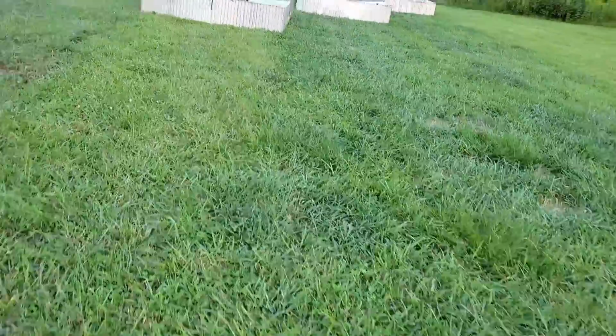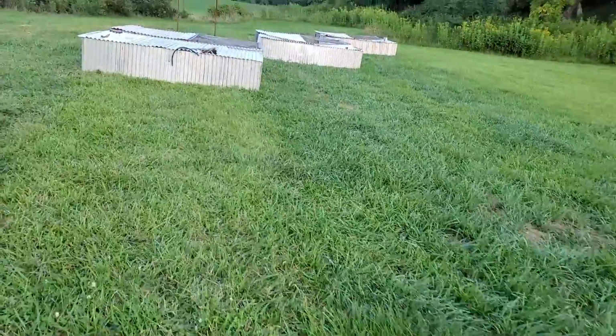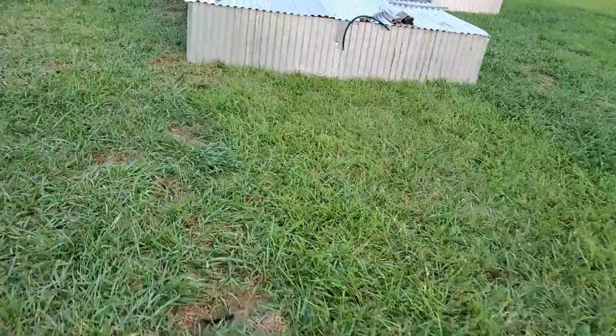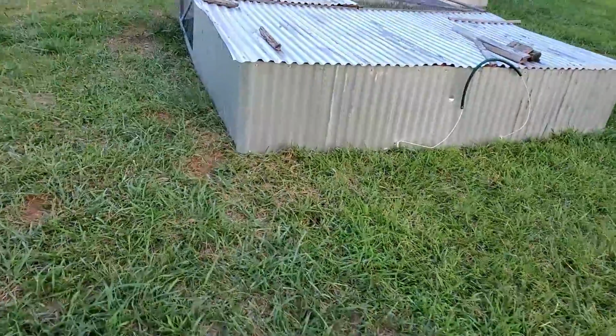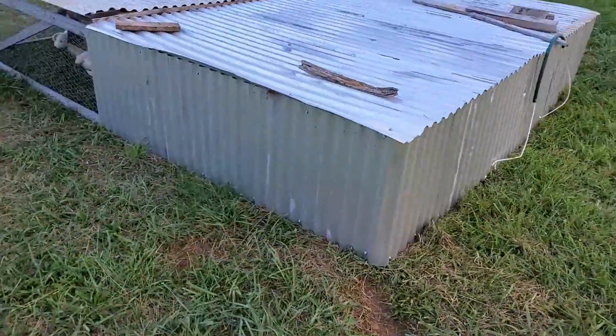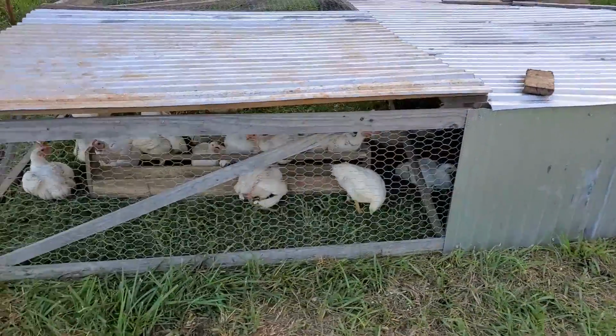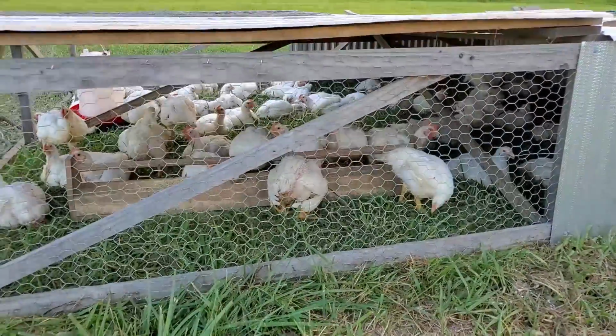Everything's been going pretty well with them. Here are all of the chickens. I have not shown the broilers to you since we have received them, so I just want to give you a quick peek, let you see how they're doing. They're looking pretty decent.